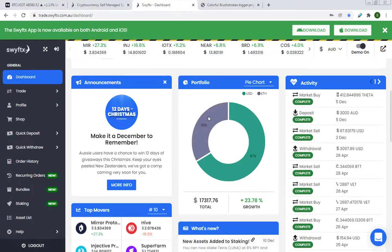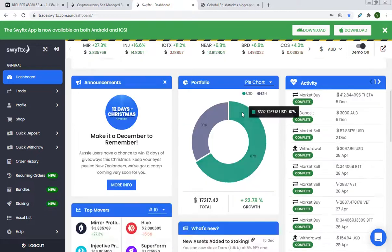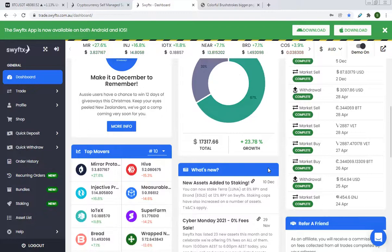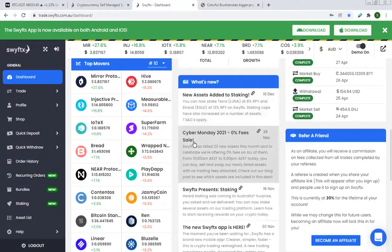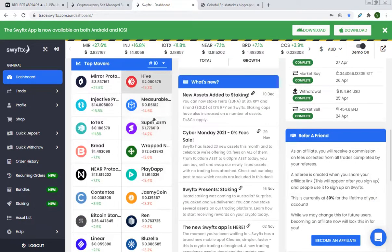Now, if you look at the platform, you can see here how simple it is, the simplicity of the platform. This is your portfolio. If you had 15 different products, it would be split up into a pie chart with 15 different colors and 15 different items. These are today's top movers. I have it set at 10. So they're the ones on the right that have lost the most money today, and the ones on the left that have made the most money today. That's very handy.